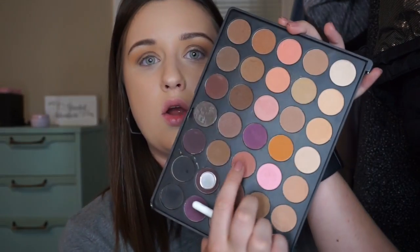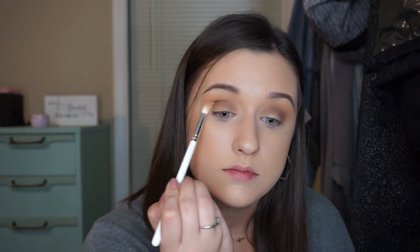Alright, so now that I have that Sneak Peek shade all in my crease, I'm going to go back with this Morphe palette, and I'm going to use this shade right here and just go over my crease with this and kind of put it in between those two shades and warm it up a little bit.